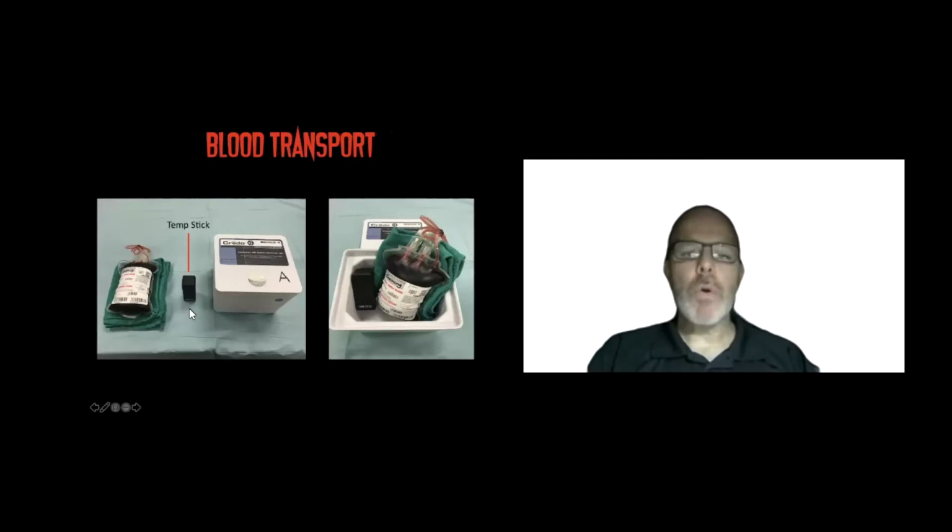this little component right here is called a temp stick, and it connects to your Wi-Fi. And you monitor the temperature of the blood on an app on your phone. And you can set up anybody in your agency to be able to monitor that. So if the temperature gets below or above whatever temperature thresholds you set it at, then it will send a text message to everybody on that text chain to let them know that something's wrong with the blood.